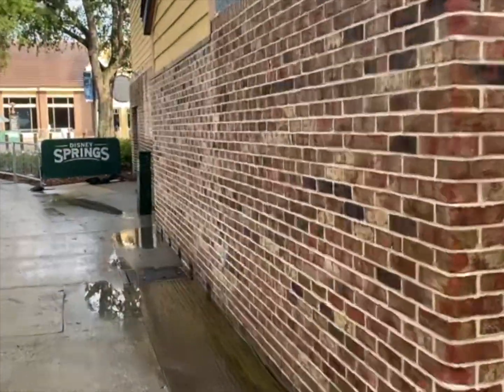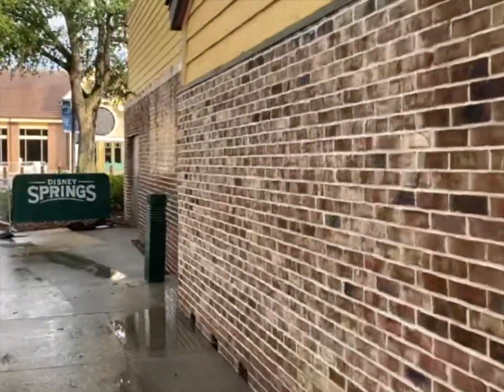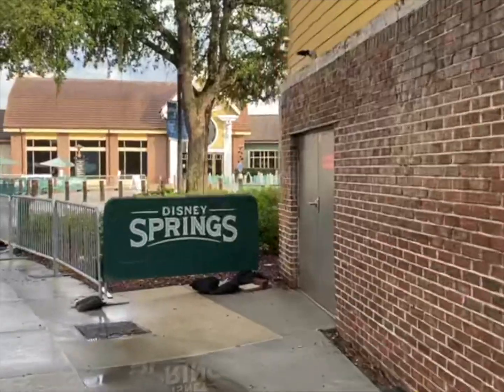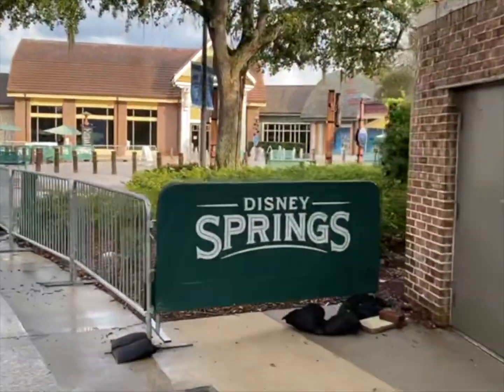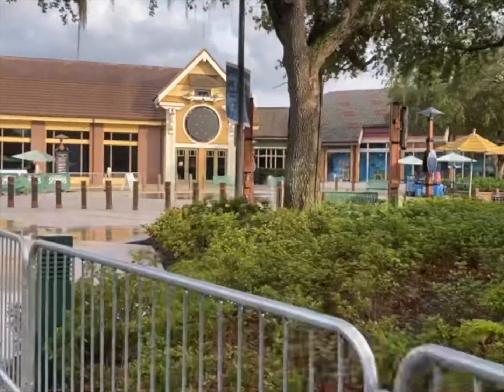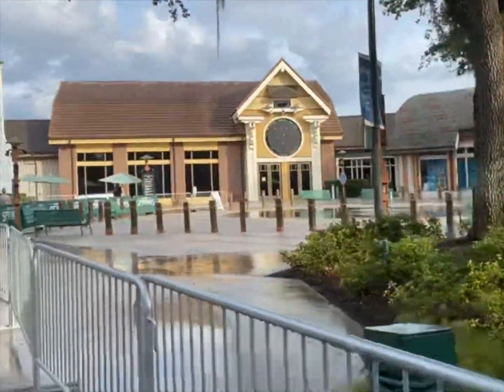It really is a great walk, especially if the weather is good. Easy to get to. You don't have to worry about parking. You don't have to worry about waiting for a bus to get you back to your hotel. Great experience using this walking path over from the hotel to Disney Springs. We would definitely recommend a stay at Disney Saratoga Springs Resort, particularly if you're into Disney Springs, the shops and the restaurants, and you want to be close by. You just can't beat it.